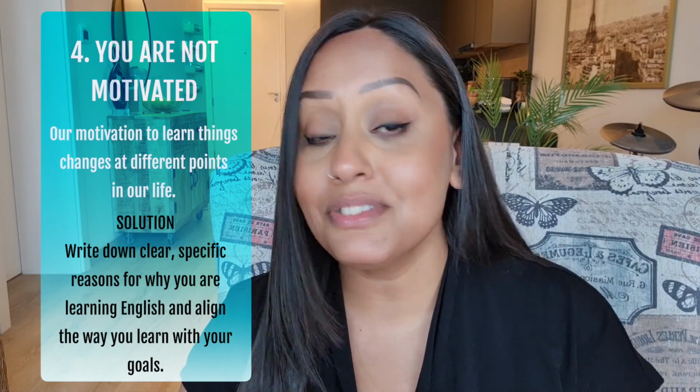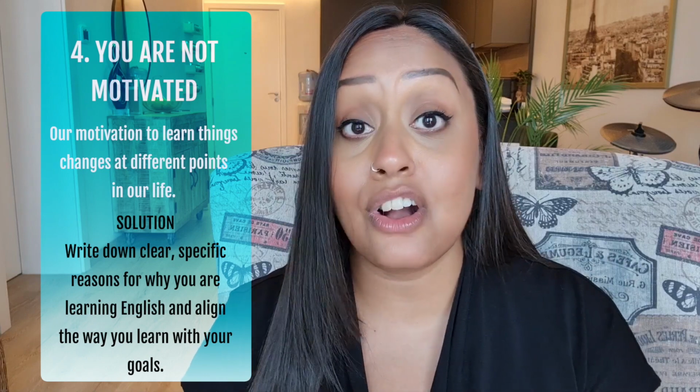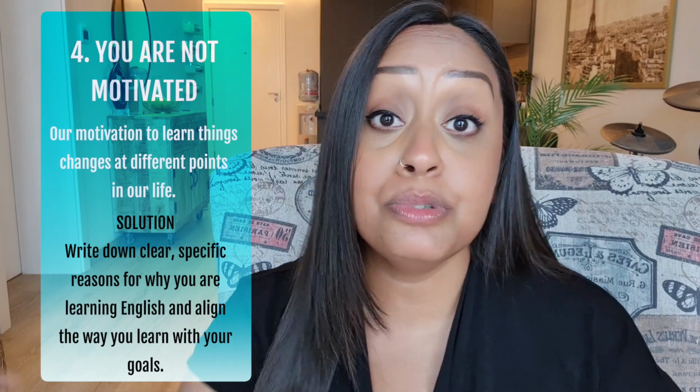So some examples of specific goals or specific motivating factors might sound like this. I want to speak English to give confident presentations at work so I can get a promotion. Okay, I want to improve my English in order to pass an IELTS exam to move to Canada. Okay, I want to improve my English so that I can communicate with people in social situations, build connections, and make new friends. All right, so again, what motivates you is going to look different than everyone else.